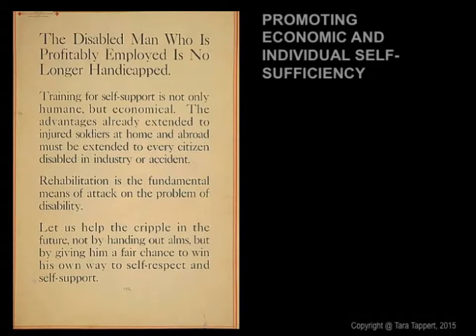Under the auspices of the Red Cross Institute for Crippled and Disabled Men, 18 posters were designed and sent out to exhibit in public institutions across the country, with messages in alignment with the government's post-war position regarding the care of crippled and disabled veterans. Physical wellness is equated with economic stability.